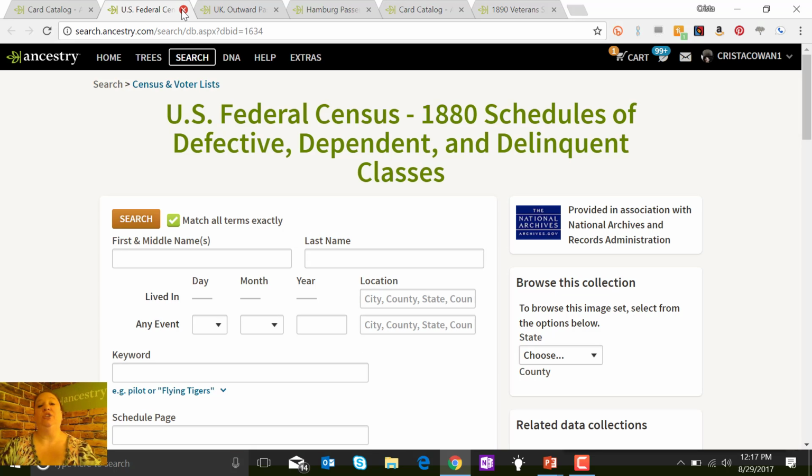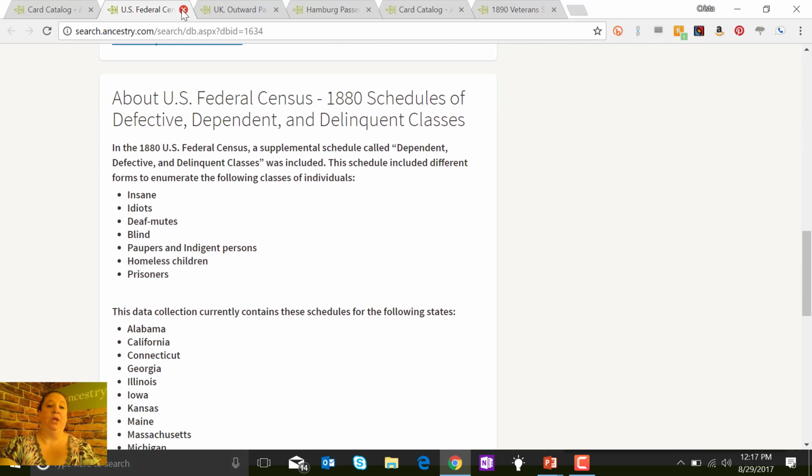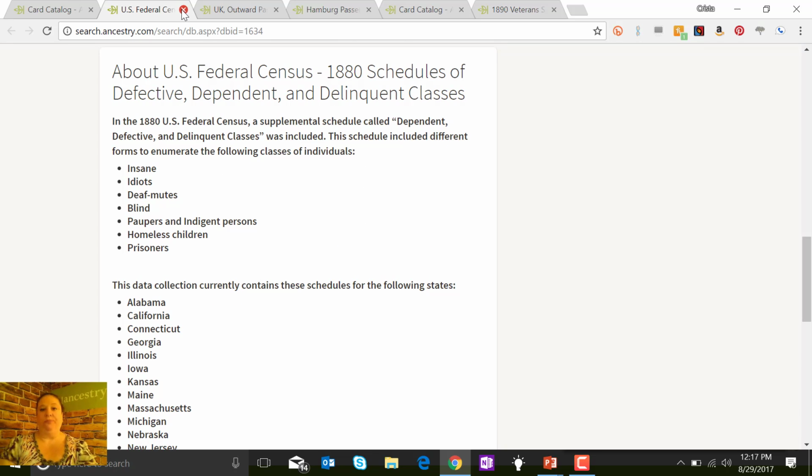Now, it is just for the 1880 census. And again, if you read the database description, you're going to find out the types of people in 1880 that were considered defective, dependent, or delinquent. Now, those are words that probably have a lot of loaded meaning for some people in today's world, but you have to remember this was 1880, different sensibilities, different mindset about things. And so these are the descriptive words or the classes of individuals that would be included on this particular census.